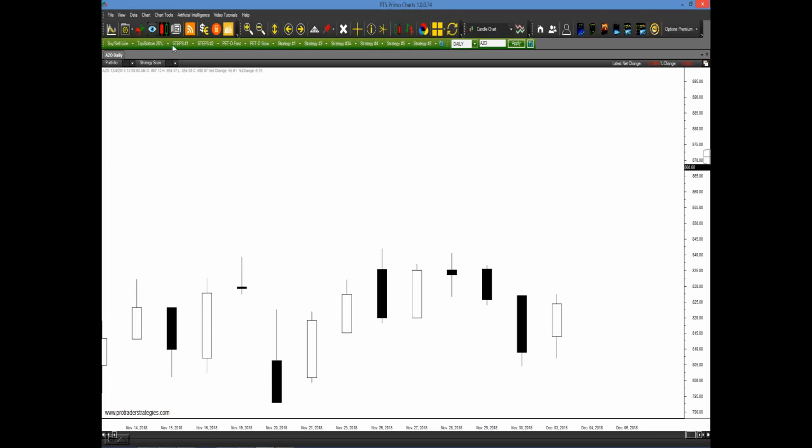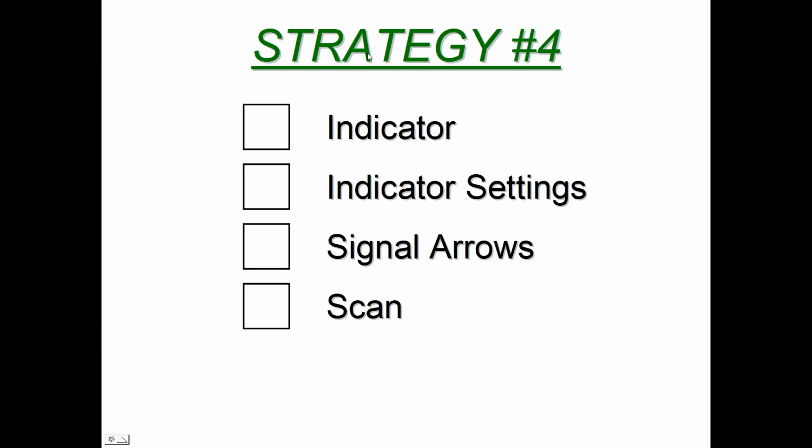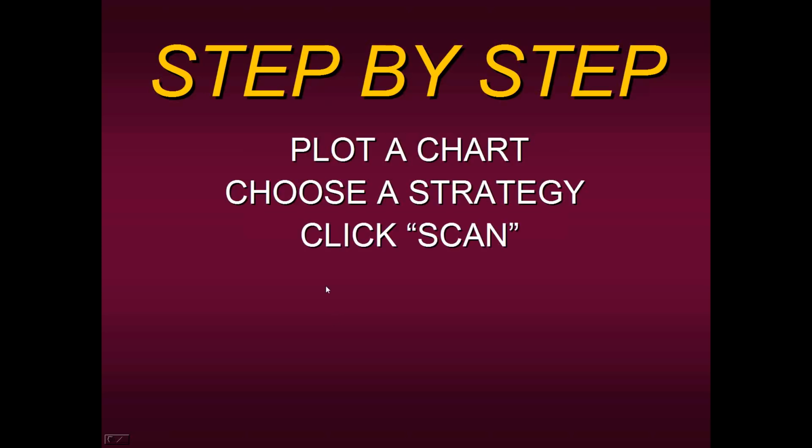And as we can see here in our green strategy tab on our platform, we have a number of different techniques and strategies. Let's plot strategy number 4. Okay. Once you click on strategy 4, you'll get this drop-down menu. All you have to do is click on scan, because we want to scan for tomorrow's setups.